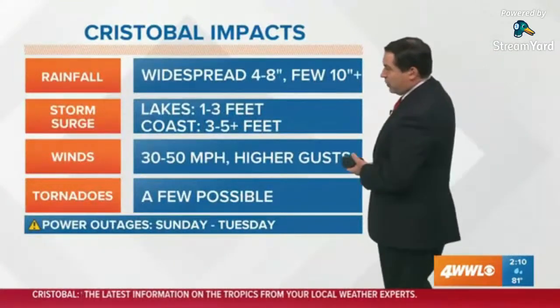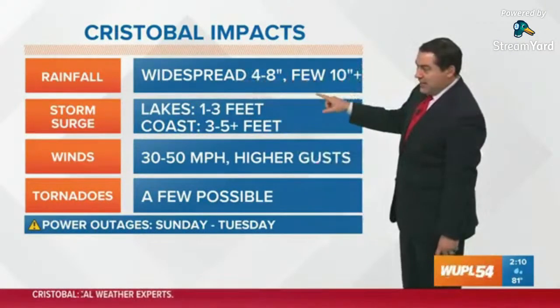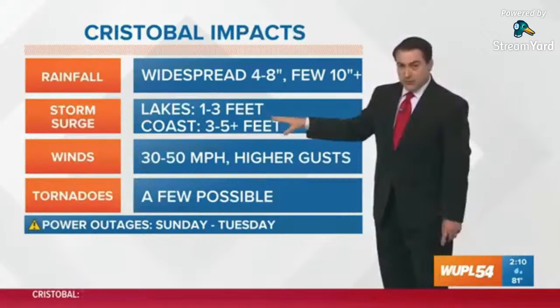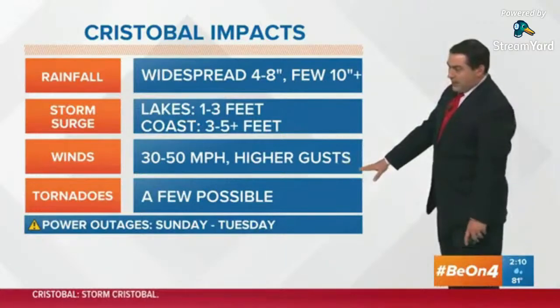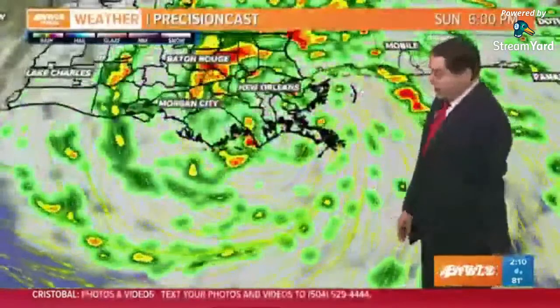The latest impacts, though: you'll see widespread rain of 4 to 8 inches there. A few places could get up to as much as 10 inches of rain. Storm surge along the lakes 1 to 3 feet. And at that point over toward Morgan City, about 2 to 4 feet there. Winds of 30 to 50 miles per hour, some higher gusts, and we can still see a few tornadoes and some of those power outages starting to show up as well.